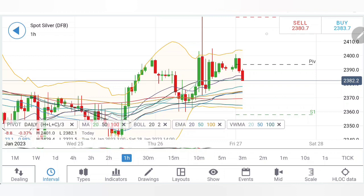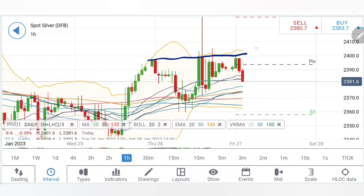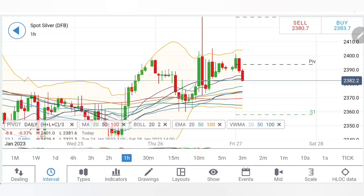Now look at silver's movement. Yes, it has achieved 24.30, which is definitely a good resistance. Today, if you see it trading above $24 again, you can buy, expect 24.10, 24.30 and 24.50 levels. Only buy entries above $24 levels.